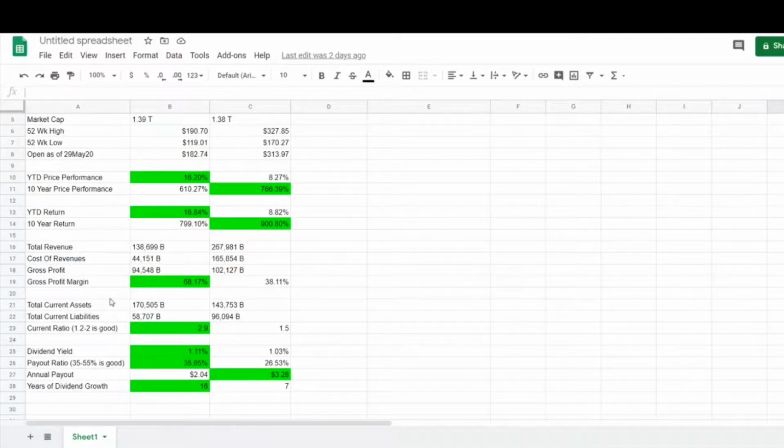Now looking down a little bit, total current assets and total current liabilities. These two provide numbers that you can use for the current ratio that I have right below it. Microsoft's total current assets is 170 billion, while Apple's is 143 billion. Total current liabilities for Microsoft is 58 billion, and for Apple it's 96 billion. You get the current ratio by dividing total current assets by total current liabilities, and what your current ratio shows you is the amount of liquidity in the company. If they have more current assets, they can pay off their debt, all their other liabilities that they have, current, long-term, all that stuff.